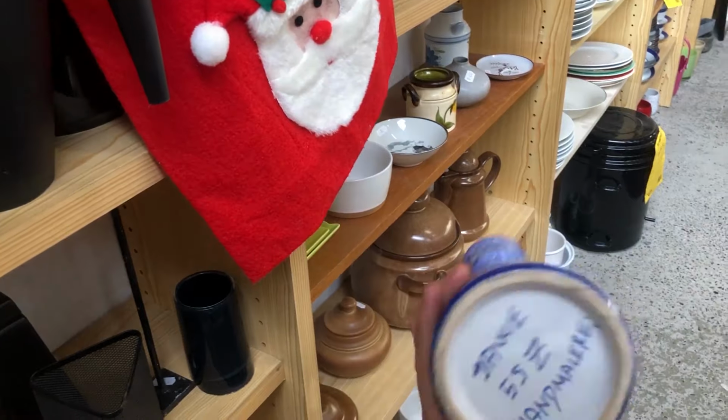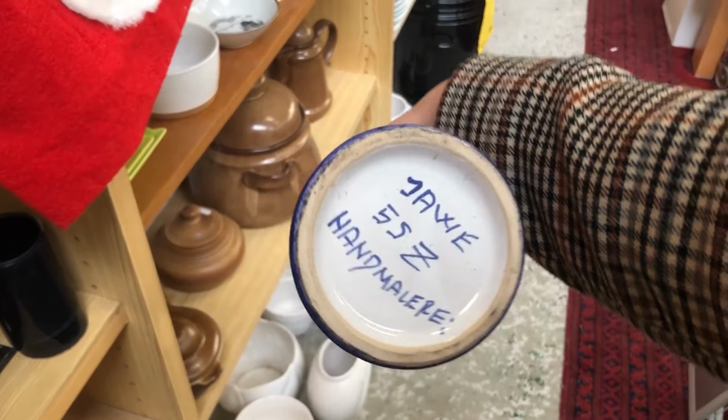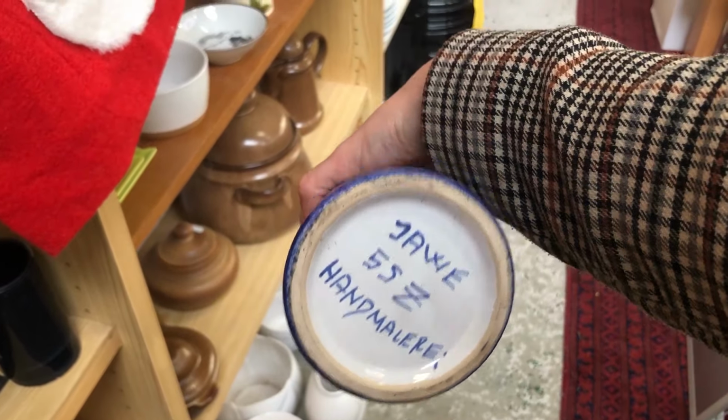This vase is hand painted and I really like the florals on it, and so I just had to grab it.